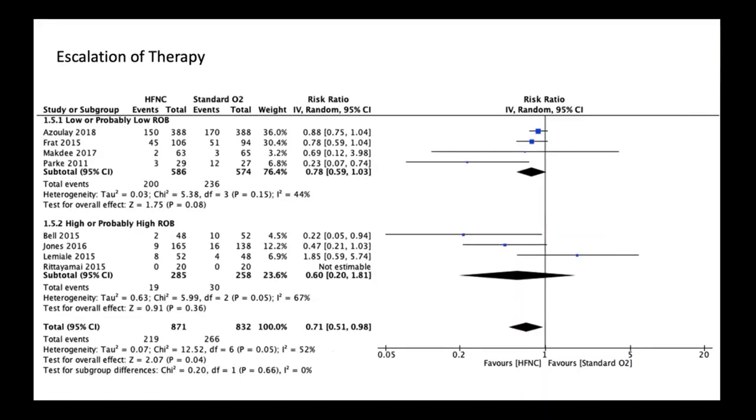We also looked at escalation of therapy. This was a composite outcome that included intubation, escalation to non-invasive positive pressure ventilation, or escalation to high flow nasal cannula in those patients that were randomized to standard oxygen therapy. And we see very similar results to the need for intubation, about a 30% reduction in the need for escalation of oxygen therapy when using high flow nasal cannula compared to standard oxygen therapy.